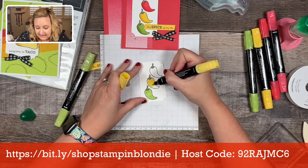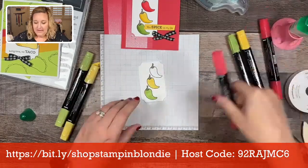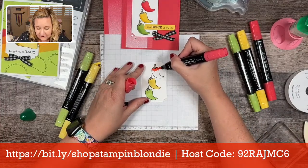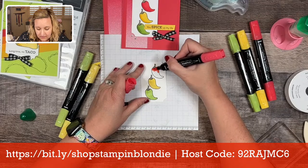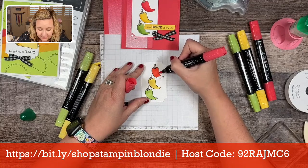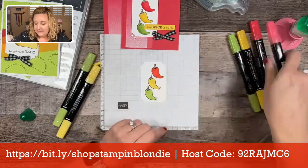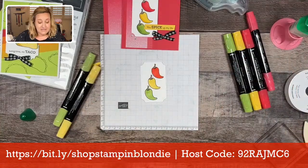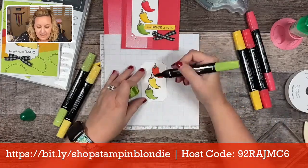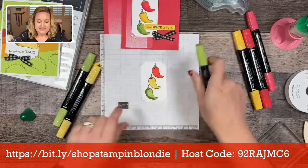So what I do is I like to start with the lighter color first, and then I go in with the darker and create my highlight and shadow. I love Stampin' Blends. I tend to not use my Stampin' Write markers anymore, but in the new annual catalog, the Stampin' Write markers are being redesigned. So I haven't gotten any of those yet. I kind of want to see how they look first, but I'm excited because they have a different tip on one end now.